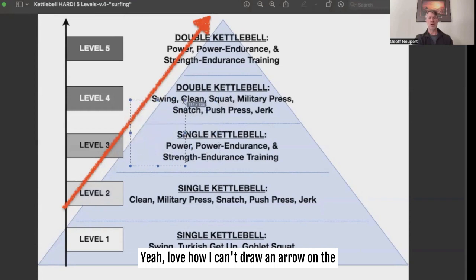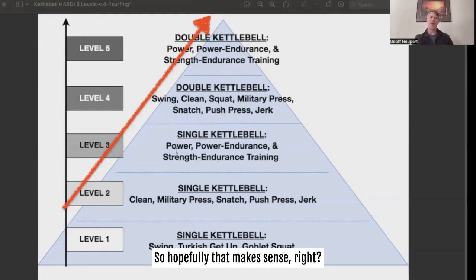Yeah, I love how I can't draw an arrow on the screen, but a box is just as good, right? Hopefully you can see that box. Okay, so hopefully that makes sense, right? Level 2 to level 3.